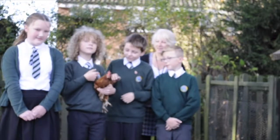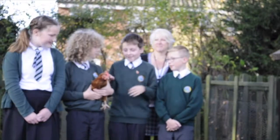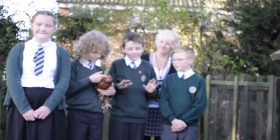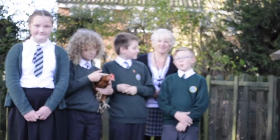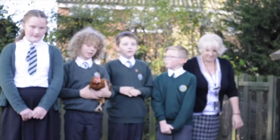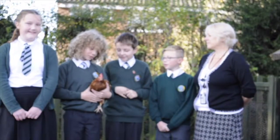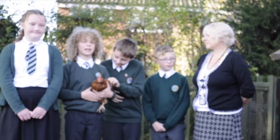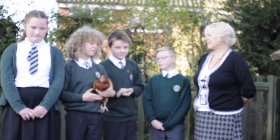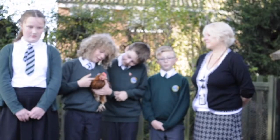You need to handle the chickens with a lot of care, because you're like giants to them. The chickens get scared, you need to calm them down. Sometimes in school in the afternoons, every week, we go and clean the chickens. Sometimes we get shovels and get more stuff to clean the chickens, and also every day we give them food and water to keep them going.